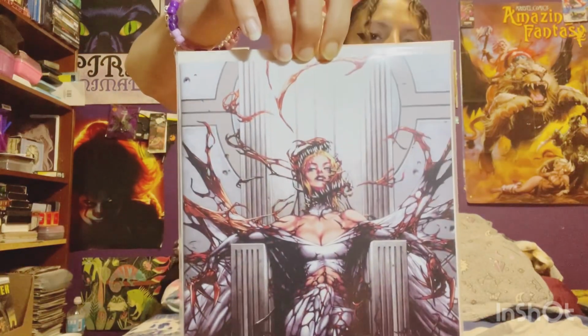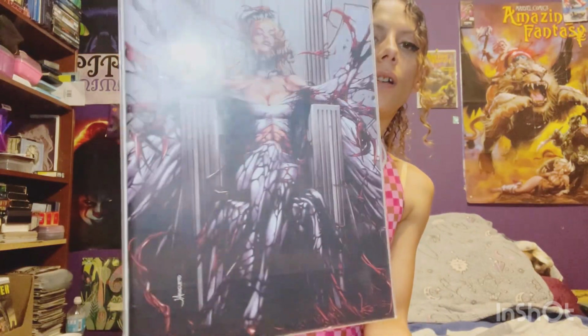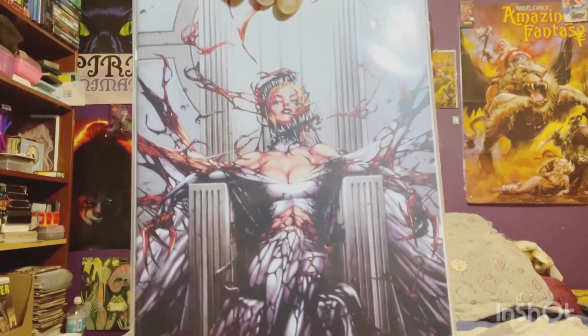I got an Emma, I think it's Uncanny 22, number 22. And it's like a Virgin variant. It's like a Carnage variant. And I thought that was so awesome. As soon as I saw it, I didn't get to pick it up right away. I had to wait to find it for a decent price.